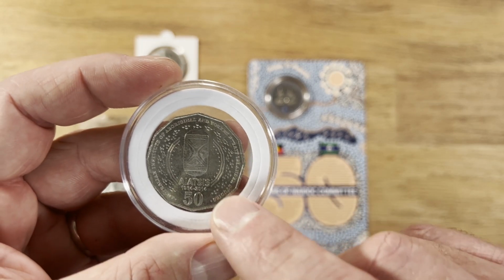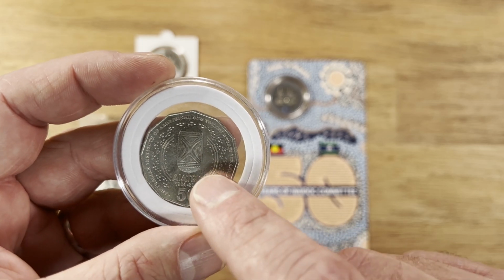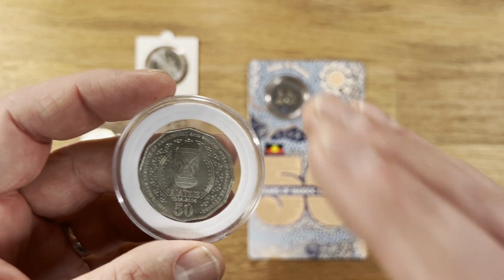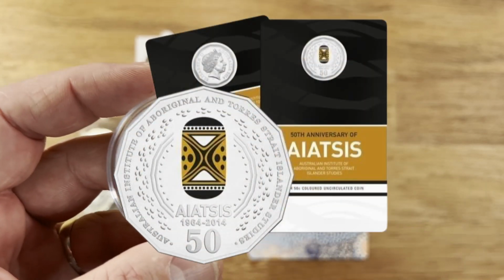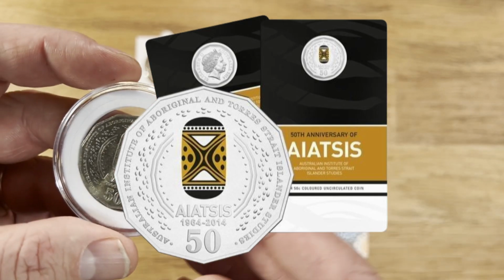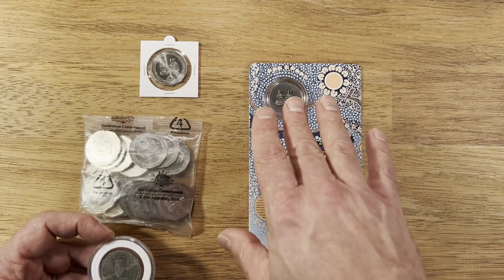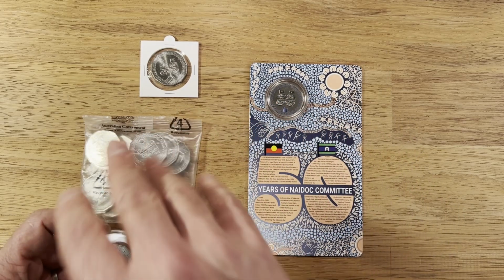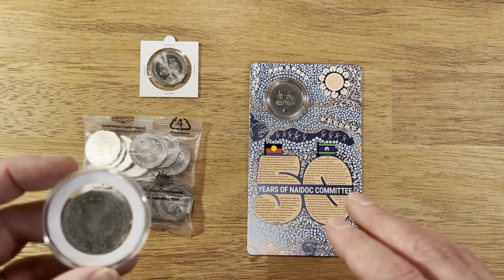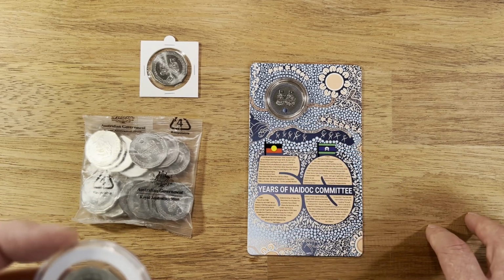So this coin itself was minted at 3 million, so quite a high mintage for a 50-cent coin. But the coloured version was only minted at 30,000, and you're now looking at around $230 to get the coloured version. So I think whenever you get a coloured coin that also translates into a circulated coin, the value of the coloured coin is definitely increased a lot.